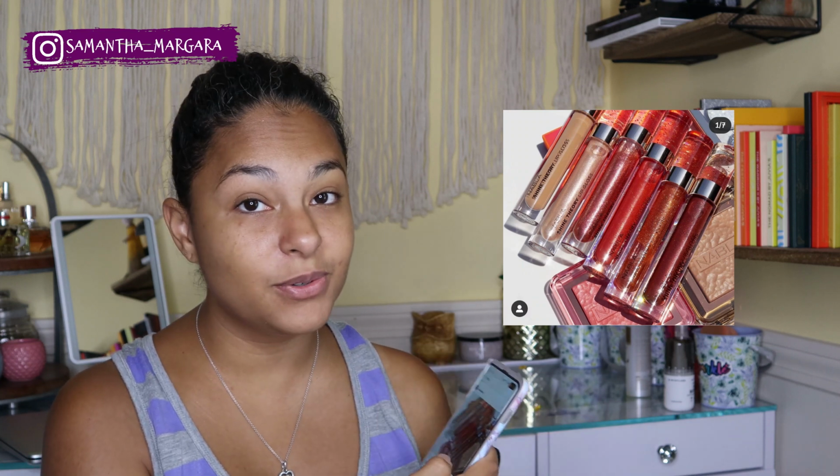Oh, Nabla came out with their Shine Theory lip glosses, which I've purchased 2 of. I'm super excited. I have them in my collection already, and they are friggin' stunning. The whole Miami collection is available at Ulta except for the skin bronzing in the shade Dune. I hope that changes eventually. If they bring that to Ulta, I will purchase it.